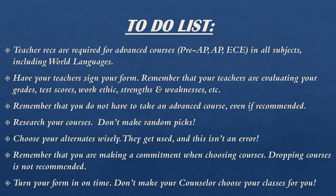If you are recommended for an advanced class and you don't want to take it, maybe you feel like your workload for the next year is going to be too tough, let us know. If you tell us, we will not make you take that advanced course. Please don't make random picks. We want you to choose your courses and your alternates wisely. Your alternates get used as well, so only put things on here that you're interested in and that you'll enjoy taking. Remember that you're making a year-long commitment when you choose your courses, and also do not make your counselor choose your classes for you. Please fill out a form and turn it in on time.